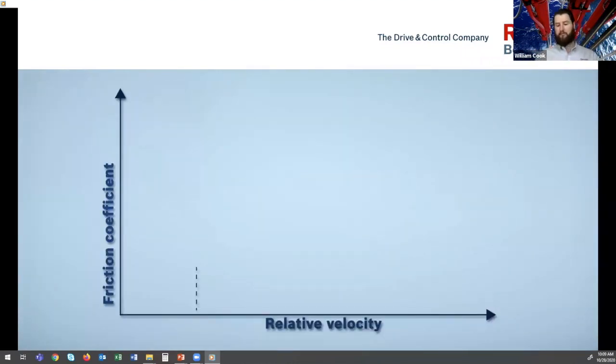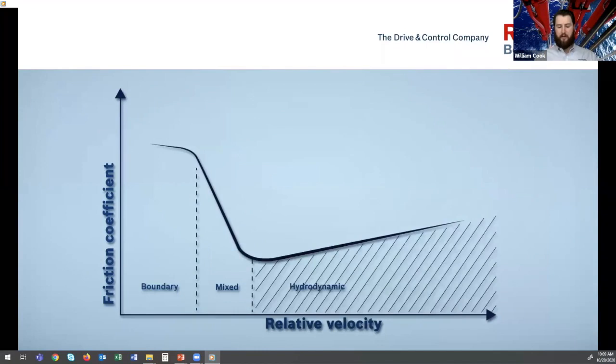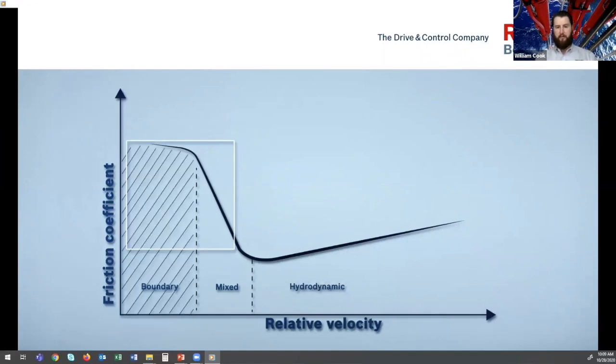A Stribeck curve displays the amount of friction between two lubricated surfaces during relative movement. Although the least friction occurs in the hydrodynamic lubrication area, for hydraulic cylinders, the tribological system is most active in the boundary and mixed lubrication area. Because of this, all three elements of the tribological system will have to be considered when defining the optimal seal system configuration.